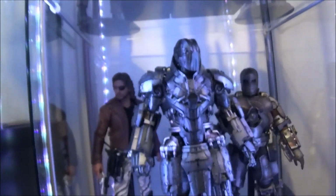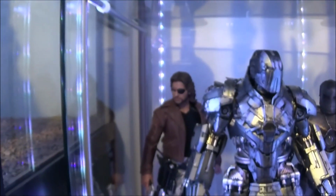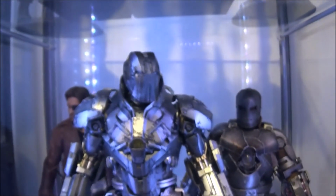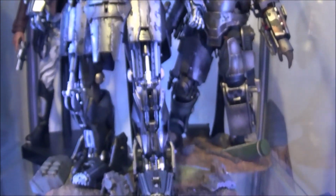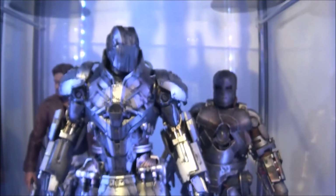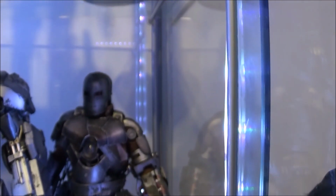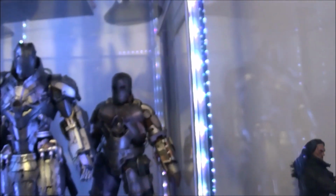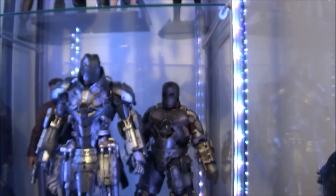But next shelf, Snake Plissken, Sideshow. Of course Whiplash from Hot Toys. He's a die cast, my first die cast. I think he's a Mark 2 if I remember correctly. And the Mark 1 2.0, Hot Toys, Iron Man, Tony Stark. Both the helmets lift on those to display the faces.